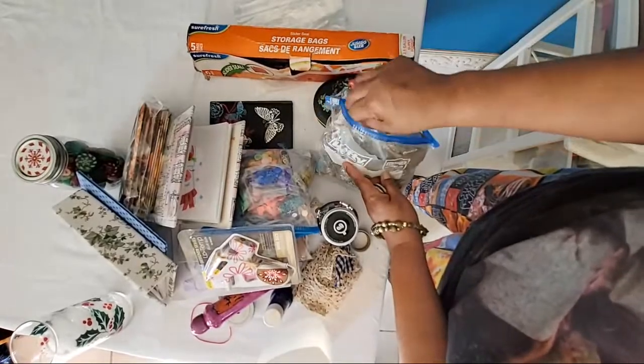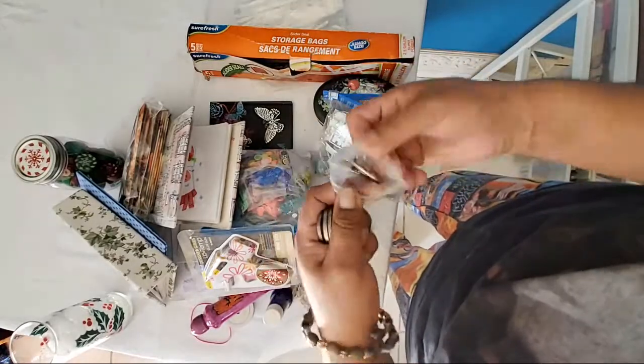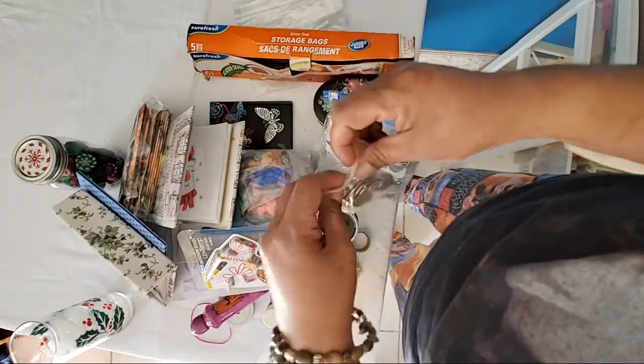And I think these go here. Oh, I have book rings in here too. Cool, because I'm going to be needing those. So these are my rings in here, like big rings. Yay, they're all reunited now. They're all together. Look at that.